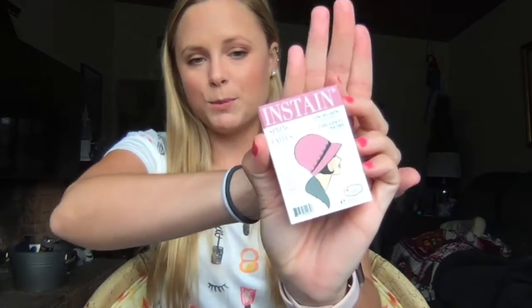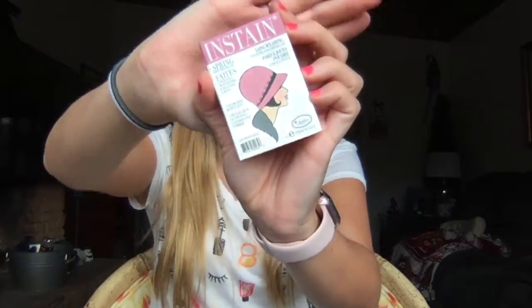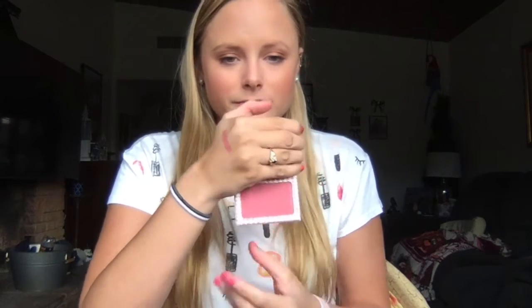So the first thing I got was the Balm In Stain Blush in Houndstooth. I've heard this talked about quite a bit, and out of all the blushes I saw there, this was the color that intrigued me the most, and their packaging is just so cute. You do get a mirror inside. And here is what the blush looks like. Let's swatch it for you guys.